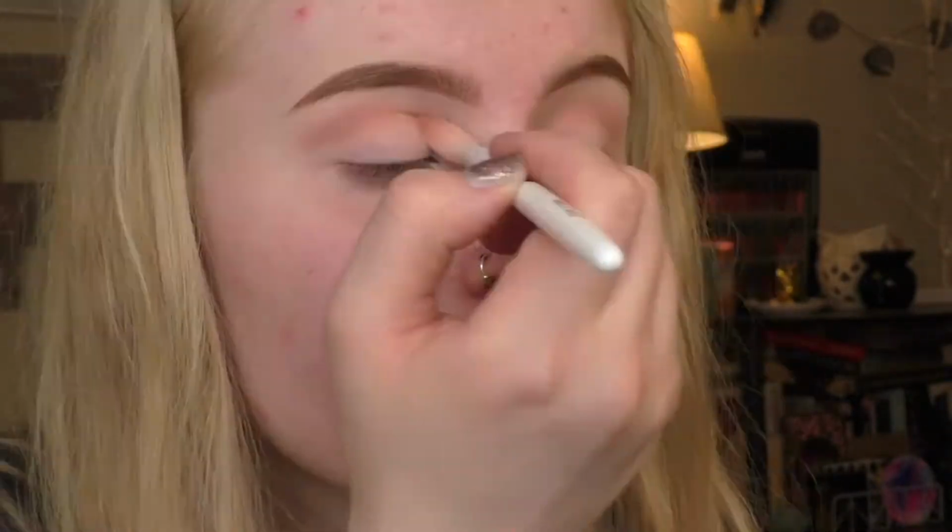I'm also not the best at putting on eyeshadow or eye makeup for the most part. Like, I think I'm decent, but I know I'm not the best. I'm not a makeup artist. I would like to be, but I'm not.